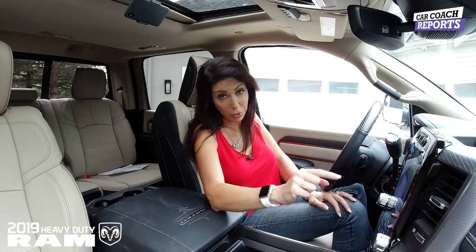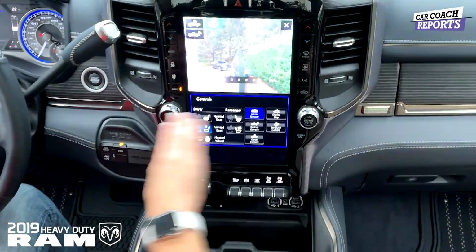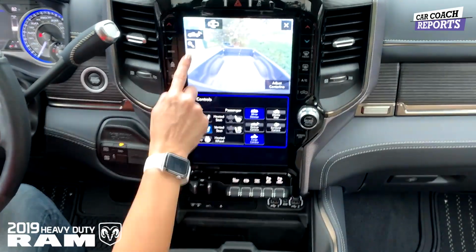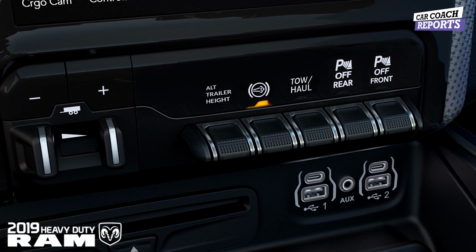This is a phenomenal option, and the competitors are offering it as well. Something to consider. If you're getting into tight spots, this shows the truck and just shows what's going on the side. Really great options, especially you can zoom in. So I really like that factor. Now you can do the park assist on or off, which is great. You can put it in tow haul mode.